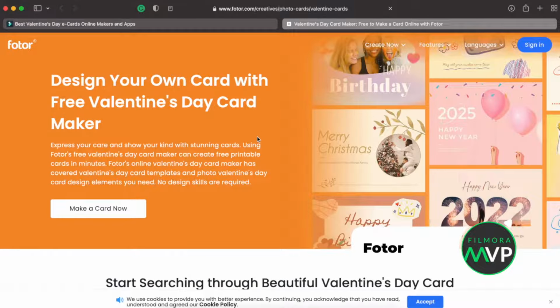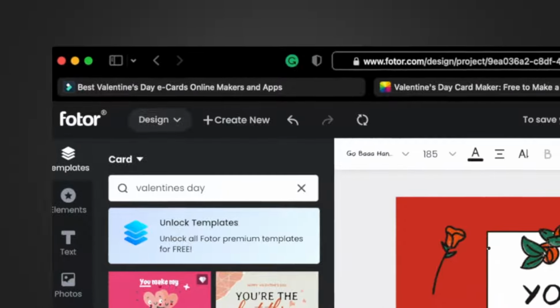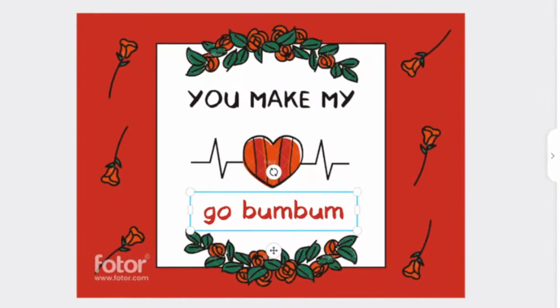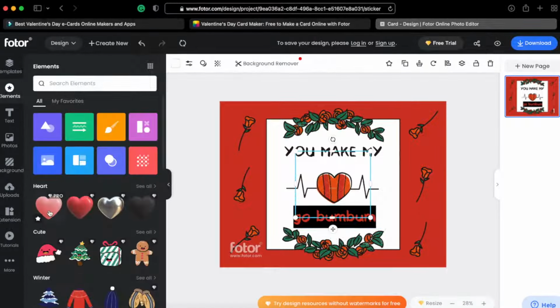Fotor Valentine Cards Maker. Unlike the last one, this Valentine's eCard creator seems to be a bit more complicated, with a lot more features to use and design your Valentine's card with. You can edit everything on the template and are able to customize every detail down to the color of your words.